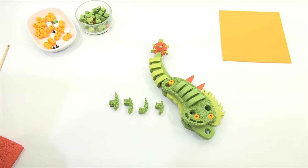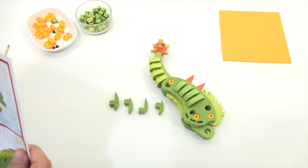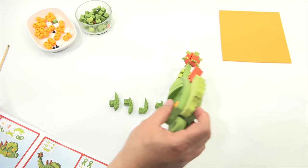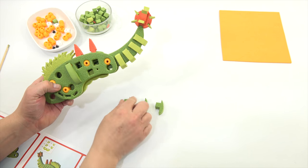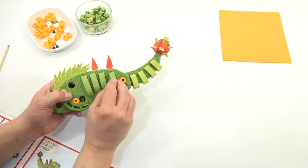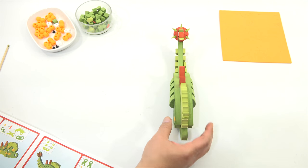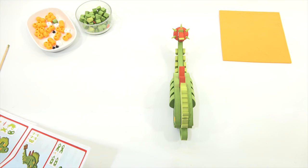Let's see what the other side. 6, 7, 8. Okay, so they don't show you putting them on the opposite side, all right? Just so you know. 1, 2, 3, 4. Okay, so now all the textures are going forward. How cool is that? All right, so step 8, step 9.